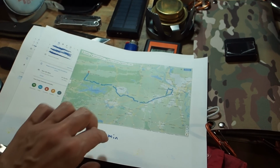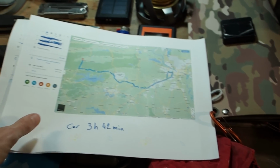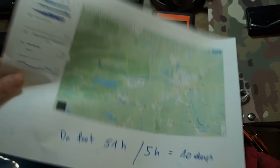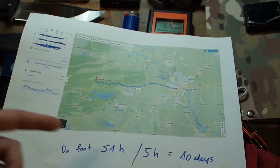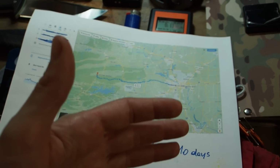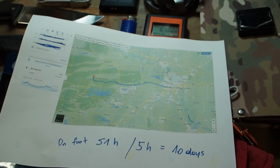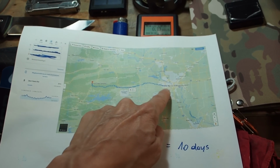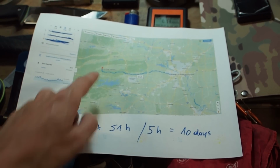So now I've printed out the same location, but this time if you have to walk on foot. So let's say you don't have a car, or it's getting stolen, or you are getting stuck, or maybe it's getting damaged in an accident. So now you have to leave your car and you have to bug out on foot. And on foot we need 51 hours for the same distance.